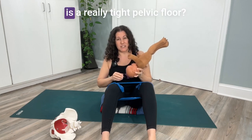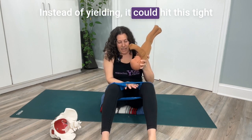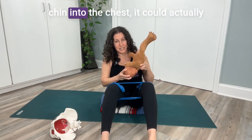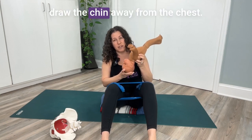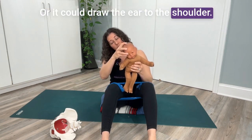Now, what happens if this is a really tight pelvic floor? Instead of yielding, it could hit this tight pelvic floor, and instead of keeping the chin into the chest, it could actually draw the chin away from the chest, or it could draw the ear to the shoulder.